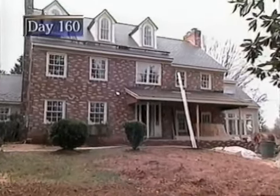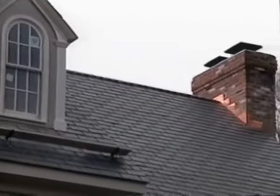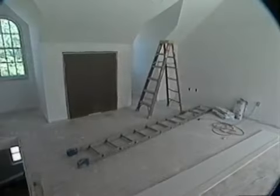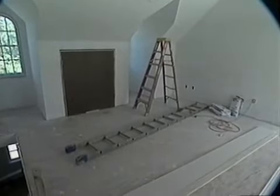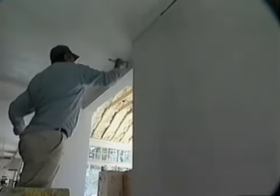Well, another month has gone by, and the dormers have been completely trimmed out and painted, and the roofing materials are on. Inside, the home has been drywalled and the trim work is now beginning, as is the painting.